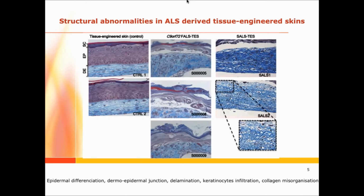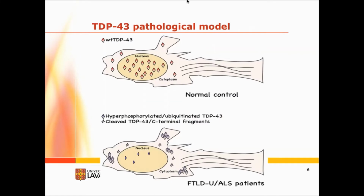We wanted to go a bit further and see if ALS-related protein could be associated with our tissue-engineered skins. So we've checked for TDP-43. As Dr. Taylor mentioned before, TDP-43 has been associated for a long time to ALS. So the pathological model of the protein is that in normal healthy neuronal cells, TDP-43 will be mainly detected in the nucleus of the cells, as in ALS patients' motor neurons, TDP43 will mislocalize to the cytoplasm and form cytoplasmic aggregates.